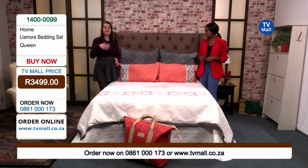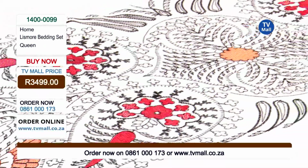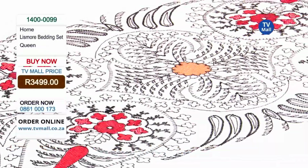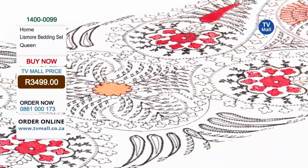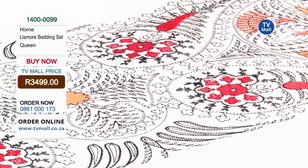You can really take it from any season and use it easily because it doesn't crease that easily and it won't damage easily. It's one of your materials that's nice to use and that's really your best to use for linen.